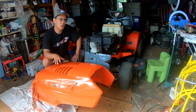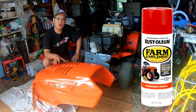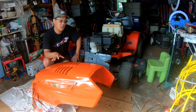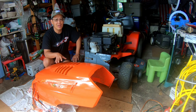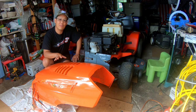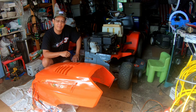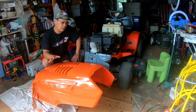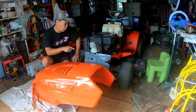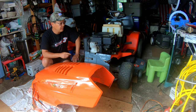As you know, I painted my hood yesterday, and while the Rust-Oleum Husqvarna Orange is not quite as deep of an orange color as the stock Scots from John Deere, it's pretty close and it's good enough. It sure is a whole lot better than this fiberglass faded hood that it was before we painted it. I'm gonna take the masking off today, and we're gonna install this hood, kind of trim up the hole where the muffler tailpipe comes out.